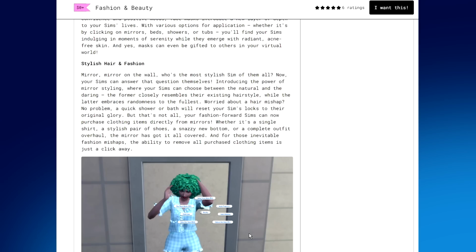Stylish hair and fashion. Mirror, mirror on the wall, who's the most stylish Sim of all? Now your Sims can answer that question themselves. Introducing the power of mirror styling, where your Sims can choose between the natural and the daring. The former closely resembles their existing hairstyle, while the latter embraces randomness to the fullest. Worried about a hair mishap? No problem. A quick shower or bath will reset your Sims' locks to their original glory.